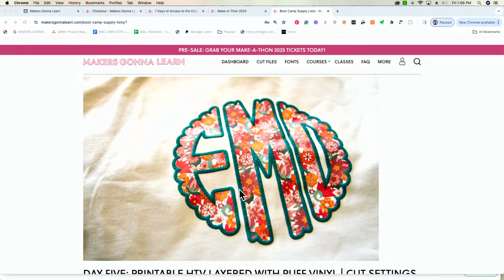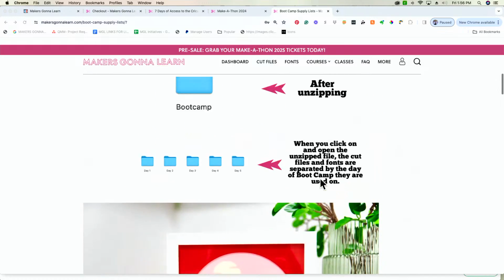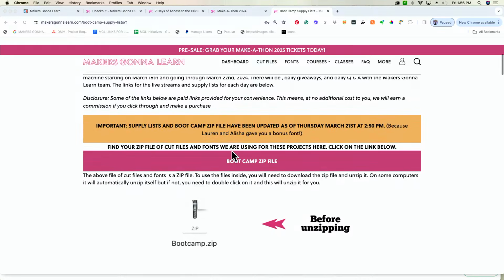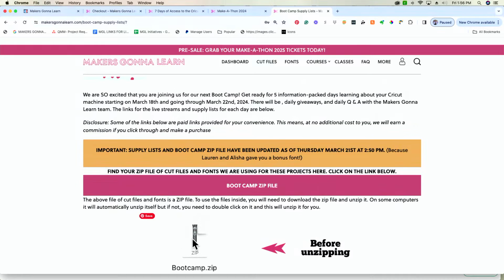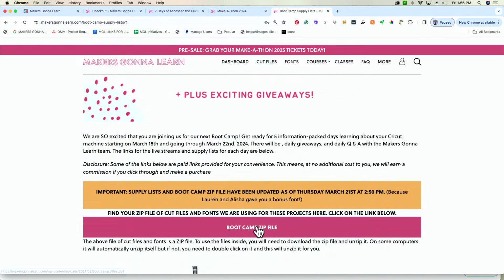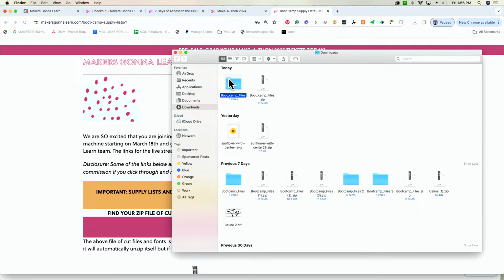We're going to send you the link to this page, and how you're going to get those files is at the very top. Look, there's even some graphics that go along with it. Right here, there it is. Click this little pink box here. It's going to download the zip file. You're going to double click that zip file, and it's going to open up in a folder like this, okay?